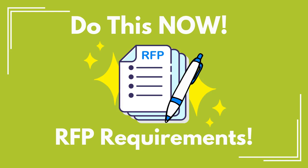Do this now to create great RFP requirements. If you've ever struggled with getting the right suppliers, wasted time reviewing proposals that completely missed the mark, or ended up with suppliers that just don't meet your needs, chances are your RFP process is the problem. Writing clear and effective RFP requirements is the foundation of successful procurement, yet many businesses always get it wrong.